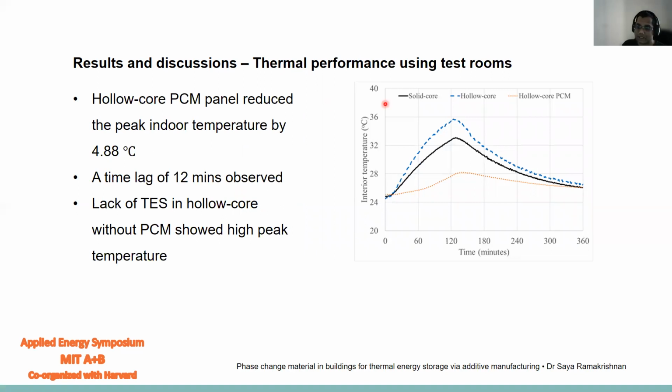And here we report the indoor temperature of the test room for different panels. As we can see here, the PCM panel, or hollow core PCM panel, showed significantly low temperature during the heating and cooling process compared to the control panel shown in the black line, as well as the hollow core panel without PCM on this discontinuous line. The maximum peak temperature reduction was determined as 4.88 degrees Celsius, which is very significant with the PCM incorporation.